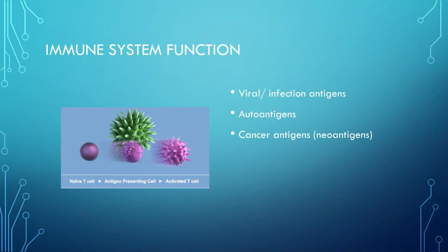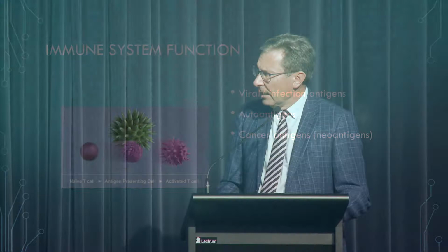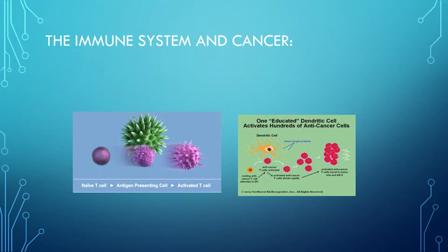As you can see on the left there, a T cell has to be activated. It's got to be made angry towards a particular antigen. Now, that antigen could be a virus, or what we're interested in, it could be an antigen or a protein from a cancer. What has to happen is that a particular type of cell called the antigen-presenting cell takes that protein and presents it to the T cell and winds them up, gets them activated and angry against that particular protein. And we know that's important because just one or two dendritic cells or antigen-presenting cells, when they're wound up, can create hundreds or millions of these T cells that can work on the thing they're trying to get rid of.